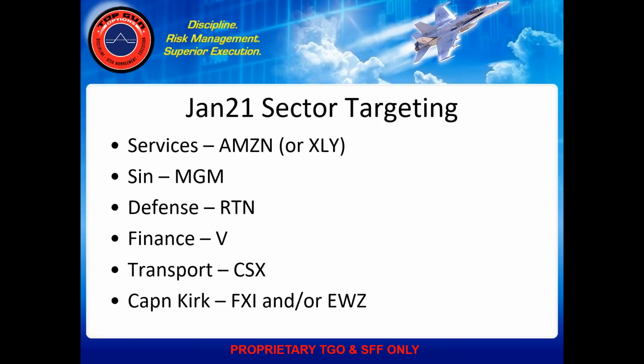CSX, we talked a little bit about CSX last night as our transport pick. We're going to look at CSX again today. And then we do something a little, as you're going to learn when you become a member here, we have a lot of wizisms, right? I call these our Captain Kirk trades.